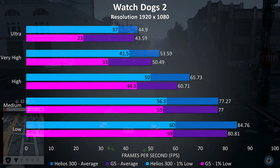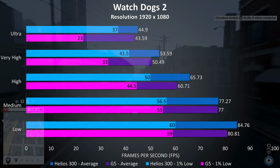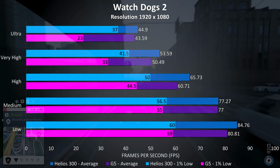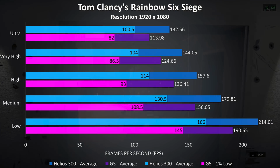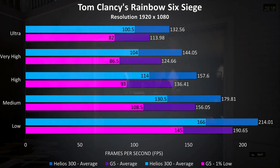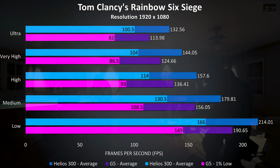In Watch Dogs 2, there wasn't very much of a performance difference in the average frame rates, just a 3% boost at ultra settings, but a much larger 60% increase to the 1% low, although these get closer together at lower settings. Rainbow Six Siege was tested with the built-in benchmark, and at ultra settings there was a 16% improvement to the average frame rates and a 22% boost to the 1% low, and this rises more at lower settings.